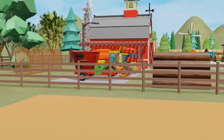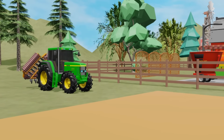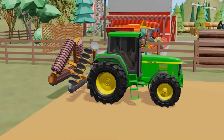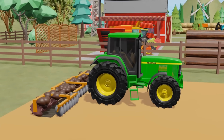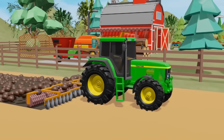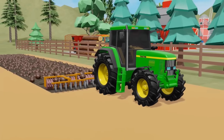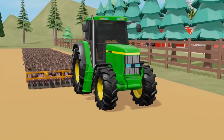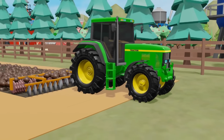At the beginning, the cultivator drives, moving strongly and stably across the field. Its powerful teeth dig into the soil, breaking up clods and mixing it to improve the soil structure. The cultivator busily turns the soil over, aerating it and preparing ideal conditions for sowing. Each pass creates an even and soft surface, ready to receive the seeds that will soon be sown by the seeder following closely behind.